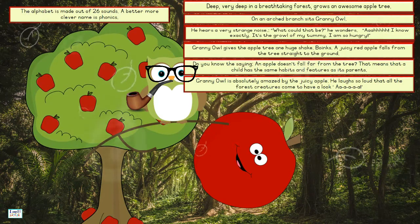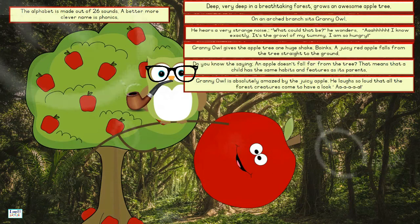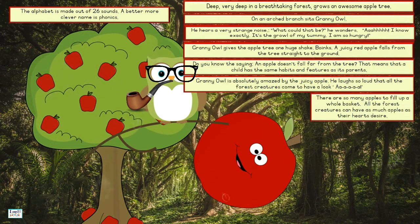Granny Owl is absolutely amazed by the juicy apple. He laughs so loud that all the forest creatures come to have a look. There are so many apples to fill up a whole basket. All the forest creatures can have as many apples as their hearts desire.